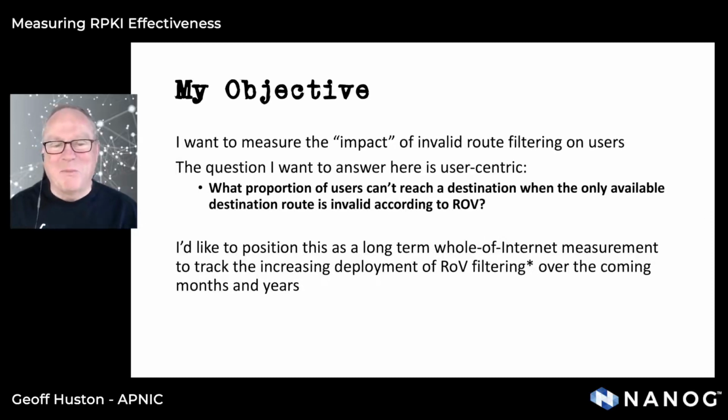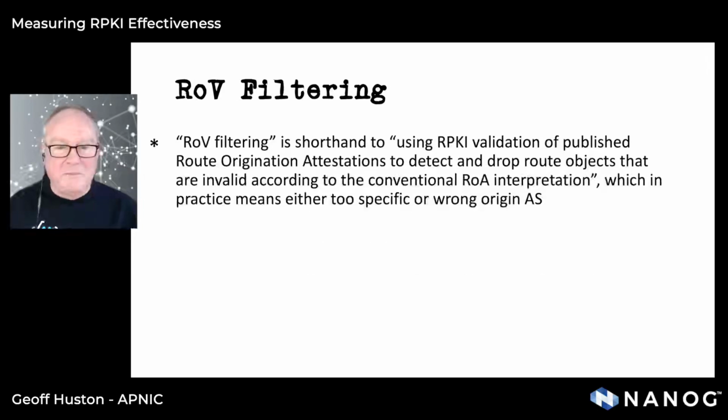There is a tangible proportion of users, a lot, who will still get directed to the destination when, according to route origination validation rules, ROV rules, it's not a good place to go. Now, like the V6 measurement, I think I've got job security here for years, if not decades. This will take some time to actually get to whole of internet, I believe. Might be faster than V6, but it won't be instant. So I'd like to position this as a long-term measurement to see how we're going over the coming months and years.